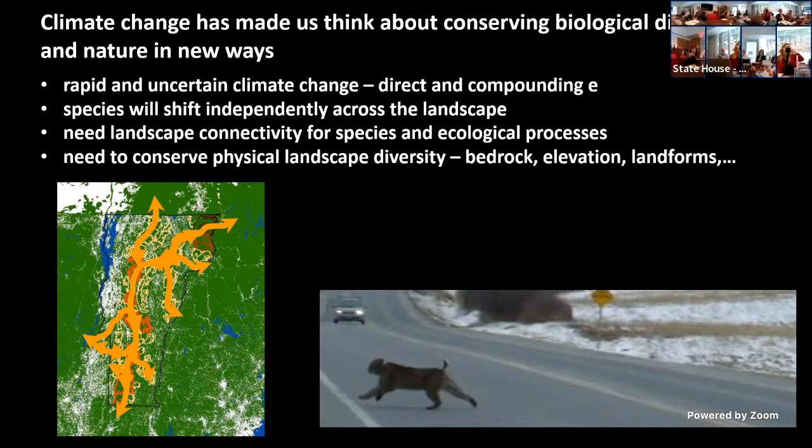What do you do with guardrails that restrict animal movement? And do you need them everywhere? You need them some places for sure.